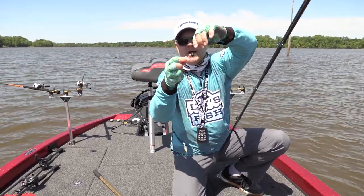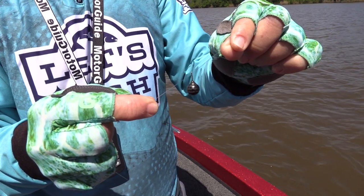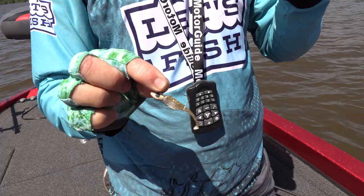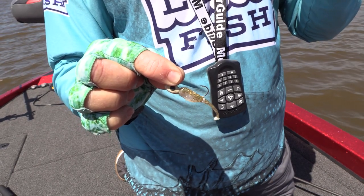So the way I'm doing that is I've got a little weight here. This is a Strike King tungsten weight. It's a 1/2 ounce. It's basically a drop shot weight. It's what bass fishermen use to drop shot with. That's a pretty heavy jig head as well. I believe it's either a 16th or an 8th Moglo jig head.